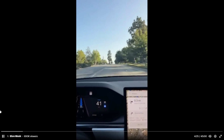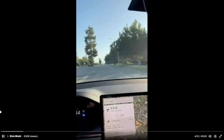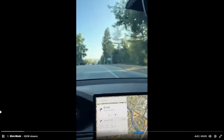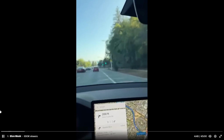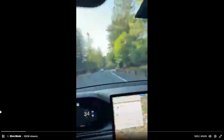Made a good left. It's kind of hard to tell maybe from the live stream, but the car is driving very smoothly. I think we'll rely on others to take this video, edit out the boring bits, and speed it up. Entirely AI and cameras. Just like our brain works, which is neural nets and eyes.